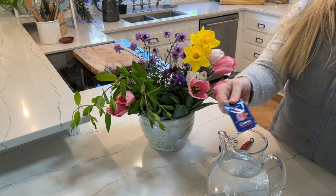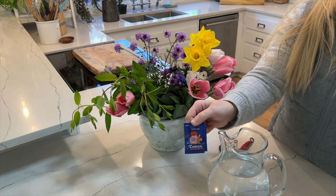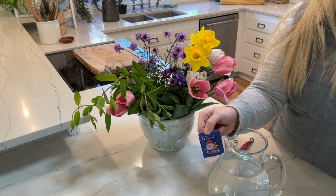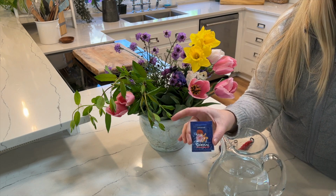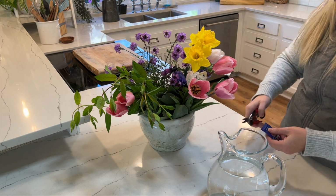All right, and I've got a little bit of plant food. This is the Crisol brand. I just got these from Amazon. I'll see if I can link it below for you guys. And I just got these because I ended up making so many bouquets last year that instead of doing the big bucket, I would just do these. And then I can pass these out to people when I give out my little jars of bouquets. So that's why I have these.